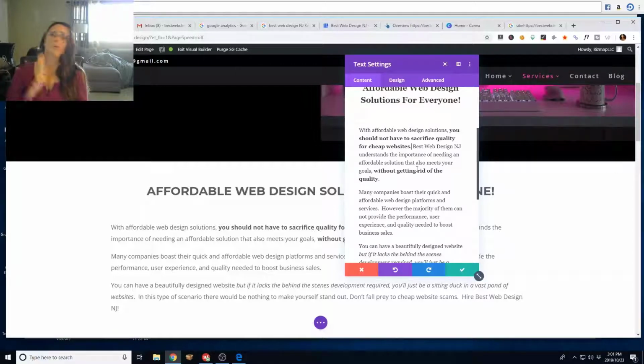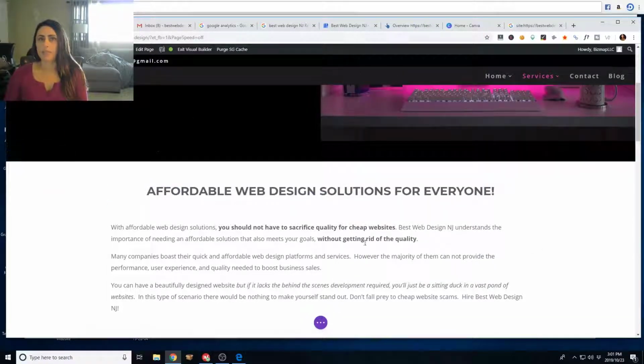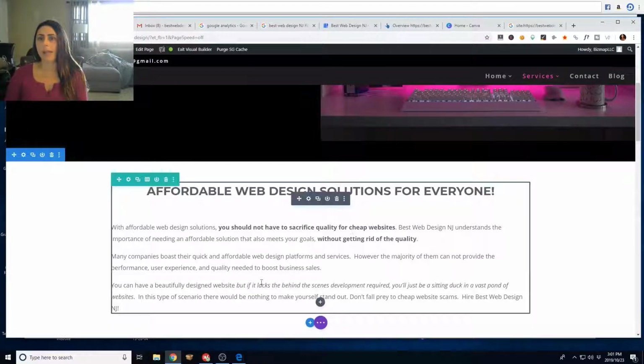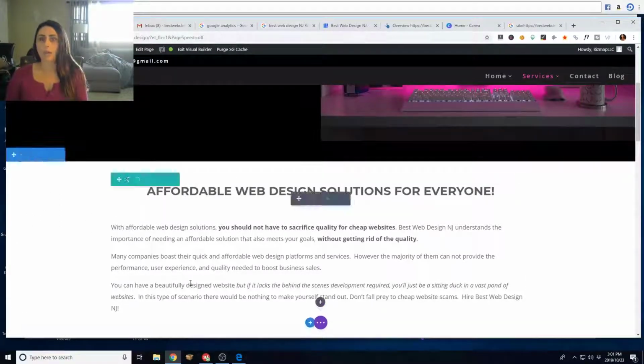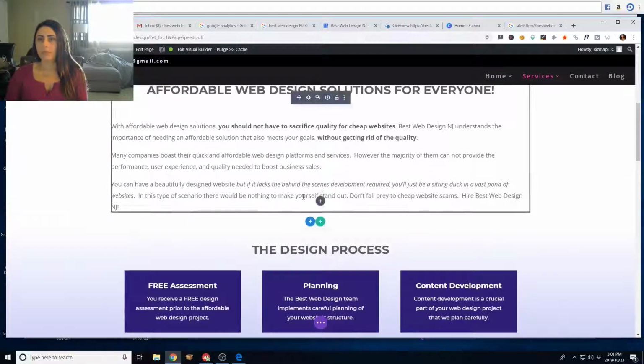You also want to write really short sentences, easy to read. It really helps user experience to have bullet points, numbered areas, bold, italic, certain pieces of content to make it more readable. You also want to have internal linking, so linking to other pages within the site and linking to high authority websites as well.